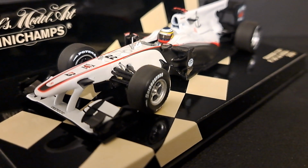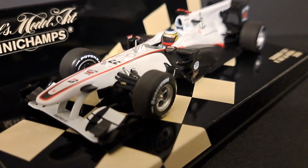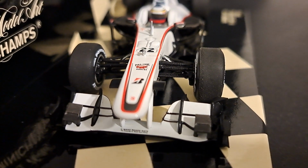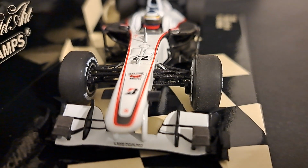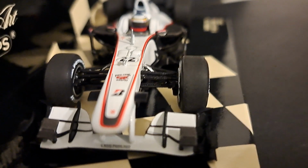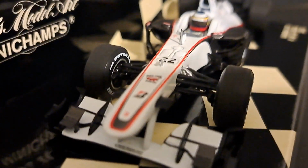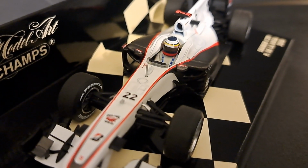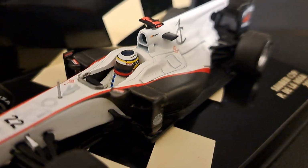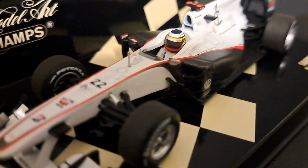Now, as I've mentioned, this is a 1:43 scale Mini Champs model. And I think it's overall a relatively good model. The livery is rather plain with the white and the black. But I think it shows a lot of, I guess you could call them, engineering details, such as the unique front wing, which is certainly quite a bit different from what you see today. The nose, with the wing suspended underneath it. Suspension looks a lot like what you see today, as does the entire shape of the body of the car. But of course, as you know, every year they're a little bit different, and somewhat more unique.